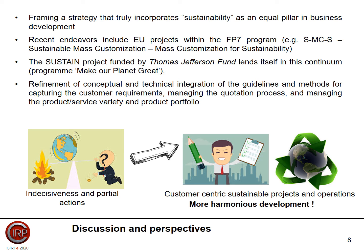So the aim of this research is to fill the gap related to environmental sustainability in business, and most importantly, on a win-win basis. To this end, the objective of the current paper is to frame a strategy that truly incorporates sustainability as an equal pillar in business development.